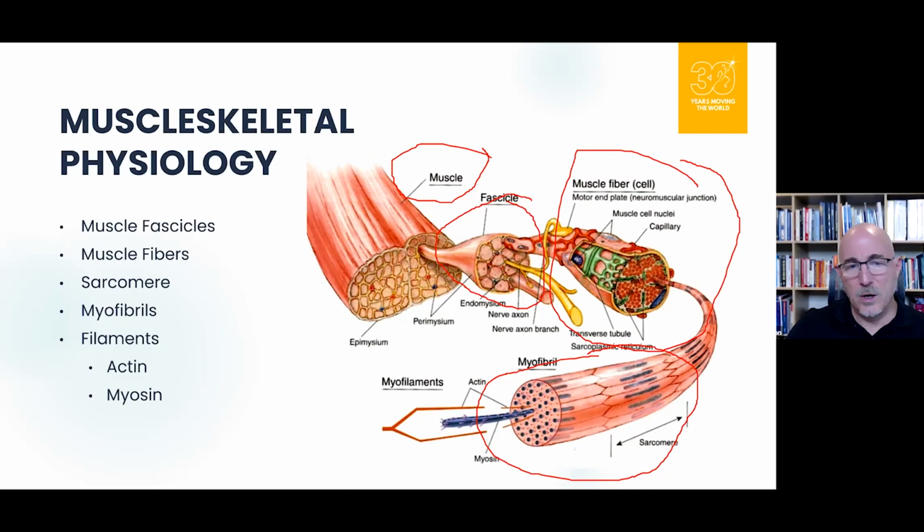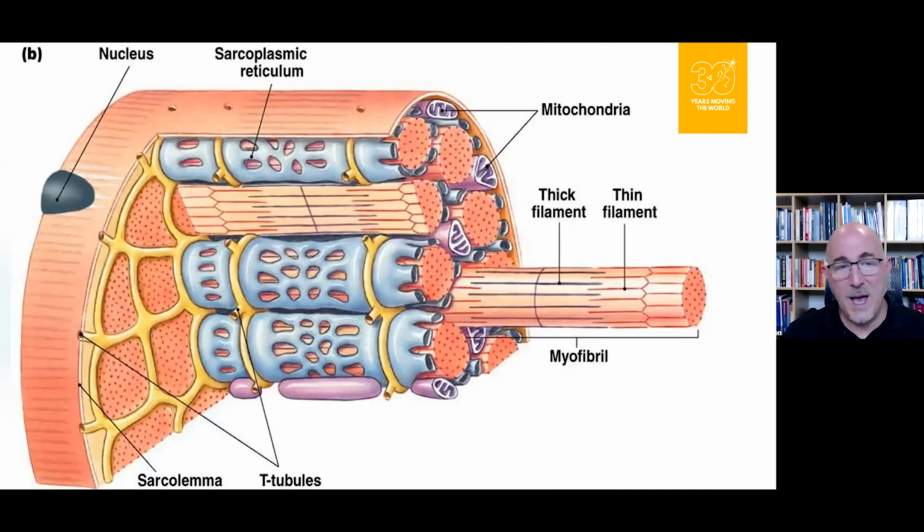So here, what we're looking at is that nerve is inside the fascicle. And you see this yellow, this is the nerve, and it is stimulating the muscle fibers. And so one nerve could actually stimulate a lot of fibers and create an action potential. And that's what we're going to look at in this next slide, is we have what's called our T tubules.